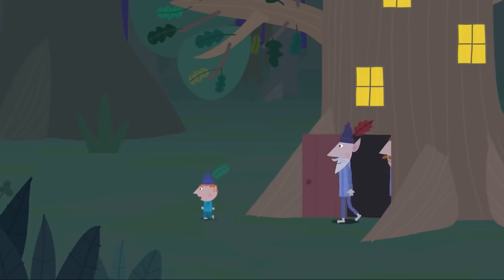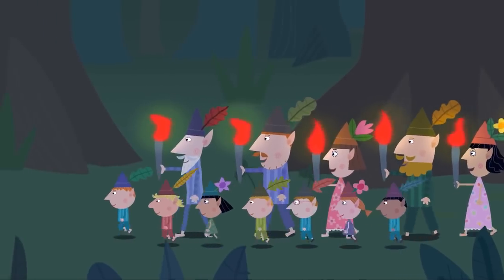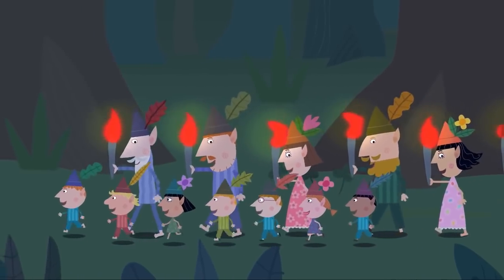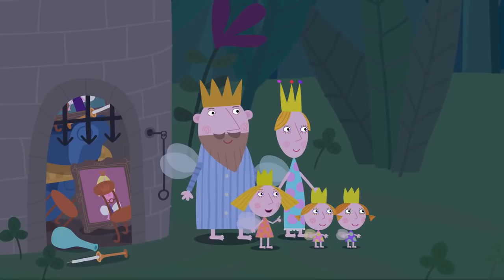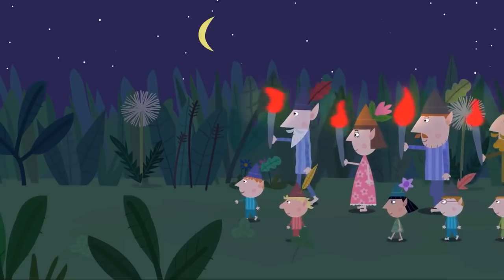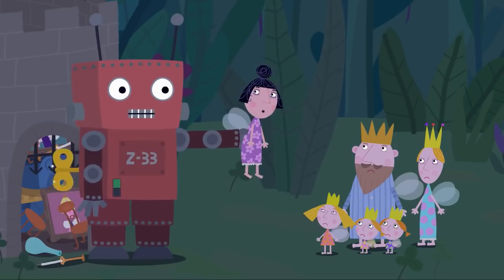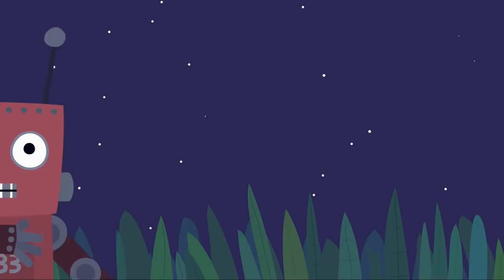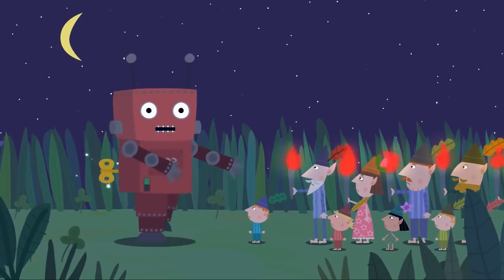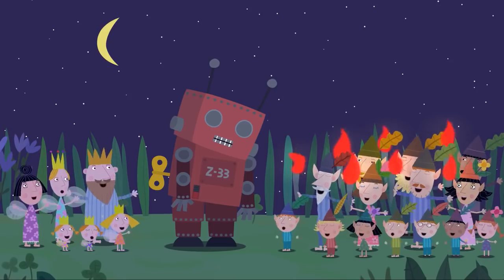Elves to the rescue! Who's the best at rescuing? Elves are best at rescuing. And what are we? We're elves! It's the elves! Hooray! Look! There's my robot! Put me down! Oh, Ben Elf. Master. Oh, it's wound down. Hooray!